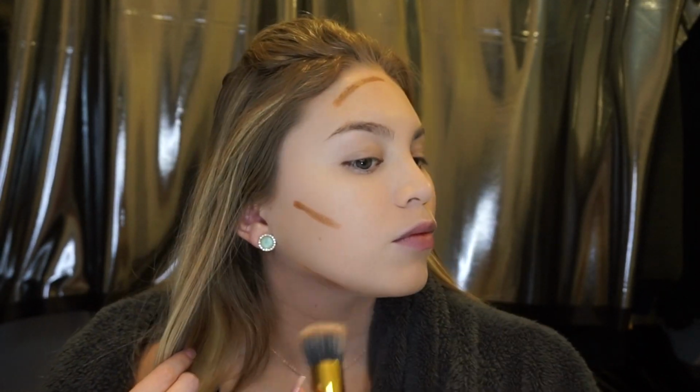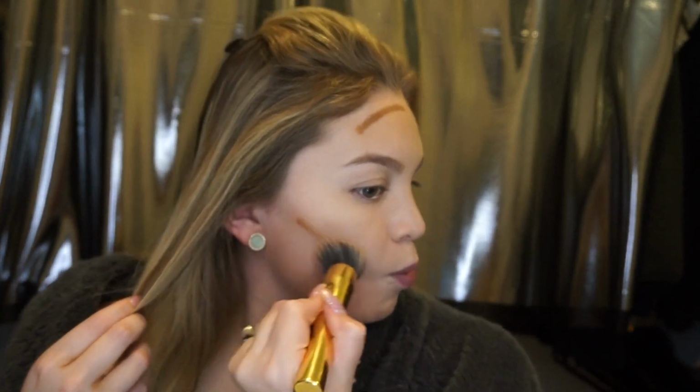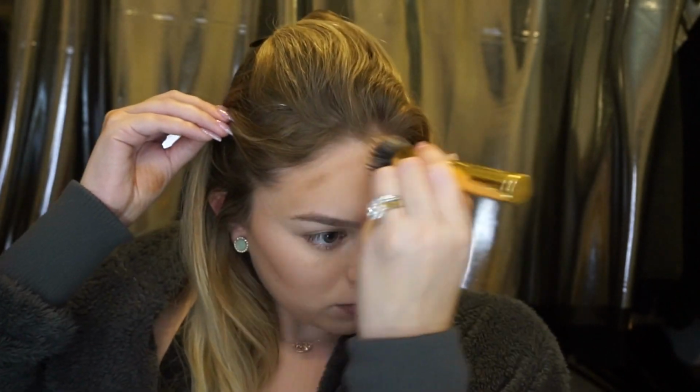So that was actually way creamier and easier to blend out than I thought it was. I also added way too much, hence the reason why I look all muddy here. So for this side I'm going to use less. Less product is key with this. See, it kind of scared me at first because the first few swipes, it doesn't do anything. Then I'm going to do a teeny tiny bit on my nose.